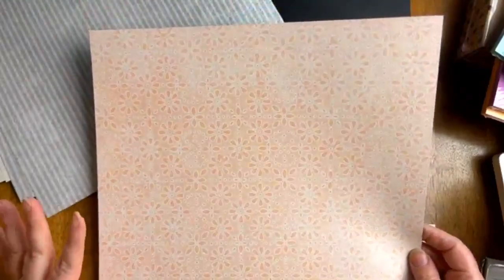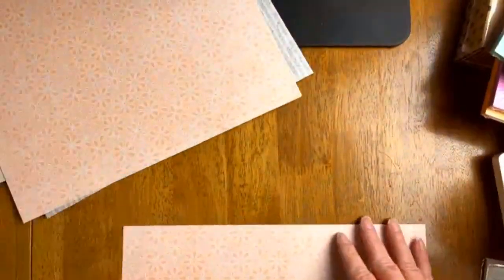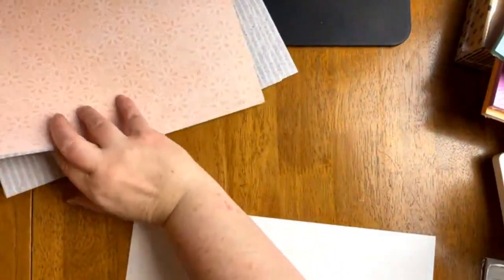Okay, so here's this one. And here's the other side. I love the textures on this. It looks like material. It really does. And then here's this one. The type of patterns that we're looking at on this particular pack, you could use on so many different things. This looks like jeans to me. It looks like a close-up of jeans. It's cool. All right, and then is that the last piece on that one? Yes, it is. So here's the backing.